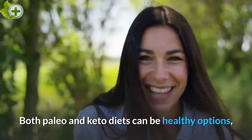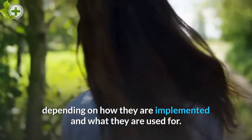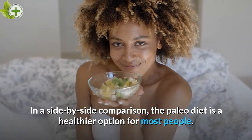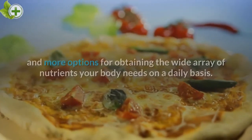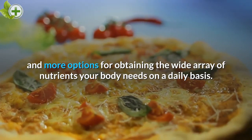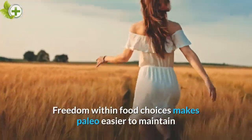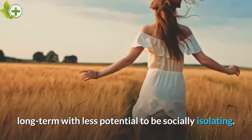Both paleo and keto diets can be healthy options, depending on how they are implemented and what they are used for. In a side-by-side comparison, the paleo diet is a healthier option for most people. Paleo allows for more flexibility of food choices and more options for obtaining the wide array of nutrients your body needs on a daily basis. It also encourages an overall healthy lifestyle. Freedom within food choices makes paleo easier to maintain long-term with less potential to be socially isolating.